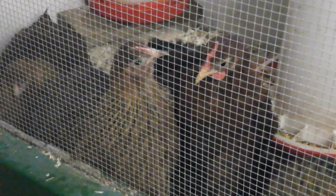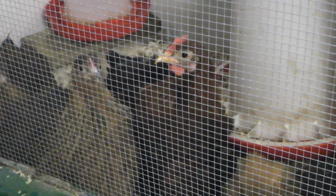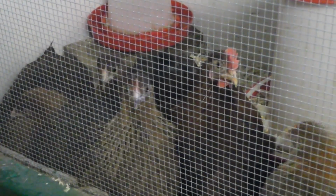Hello, chicks. God, you're so cute. I love you. Oh, you're fixated on the camera. Staring at it. It's a shame of that wire. Maybe the ones at the other end. These are youngsters, they're still under heat lamp. Hello, chucks. Hello, chuck. I wish I could pick you up. You're so cute. You're still making little baby noises, aren't you? Your voices will break soon.